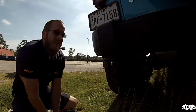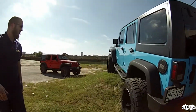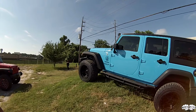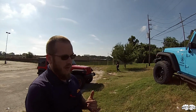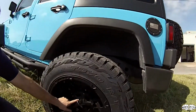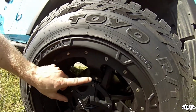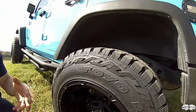Awesome. Now we can go back to the wheels. The meat of the whole thing. Now these wheels right here, as you can probably see, are 20x12 Rockstar 3s. They're all black, but they do have an option where you can take this star and buy different colors. You can take these rings here with these bolts and get different colors, or you can take these off and get them painted to match the color of your vehicle. They only offer a few colors.